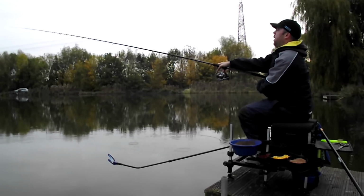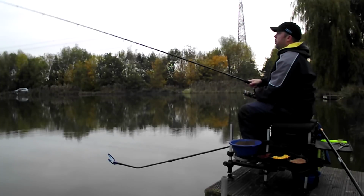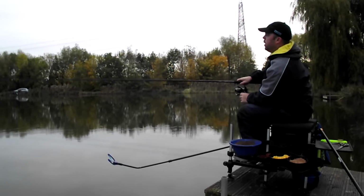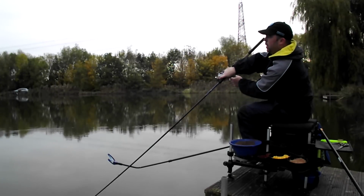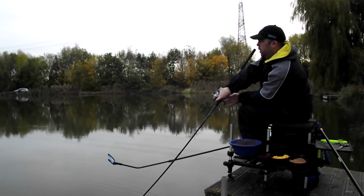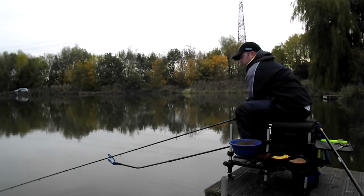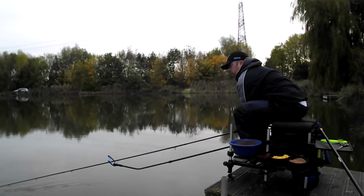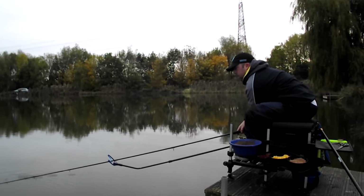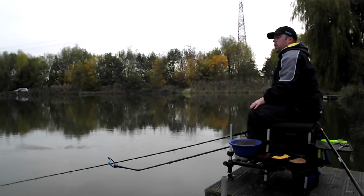So I've picked a marker up out there on the clip. As soon as it hits the water, you want to sink that line down under the surface. Make sure you've got your rod rest nice and low.